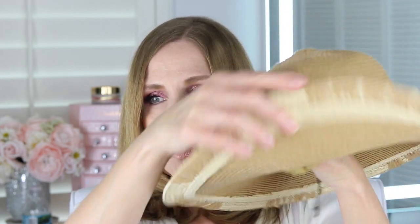But I love it. I love the little lace on it. And I love that it's a nice wide brim. I feel like I can kind of shape it a little bit too. If I have to pull it down, I can pull it down. If I need to pull it up like that. Like, I love this hat. Very comfortable to wear. Really, really cute.